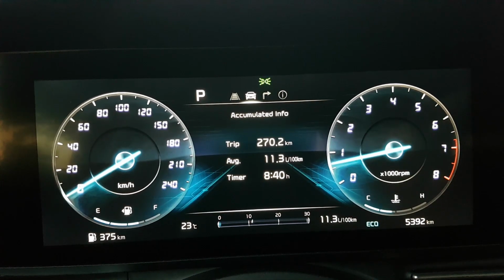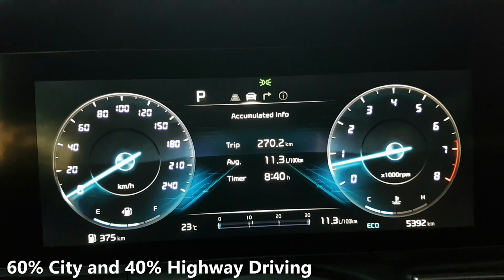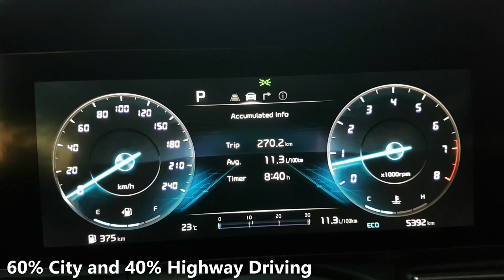My driving conditions have been pretty basic. I haven't had the air conditioning or the heating on at all, but I have had the sound system on the whole time. Also worth mentioning is I did around 60% of my driving in the city and 40% on the highway, just to give you an idea of how I got the numbers that I did.